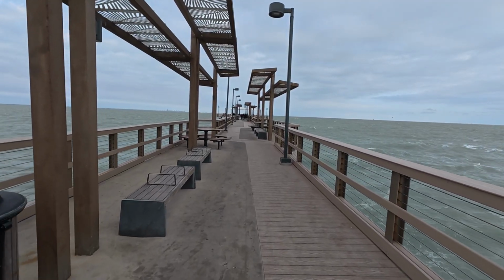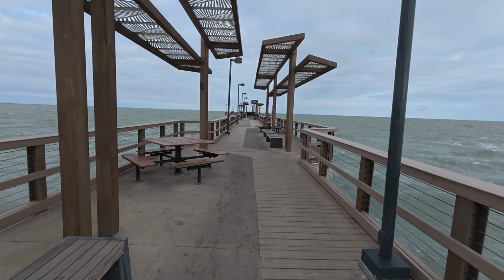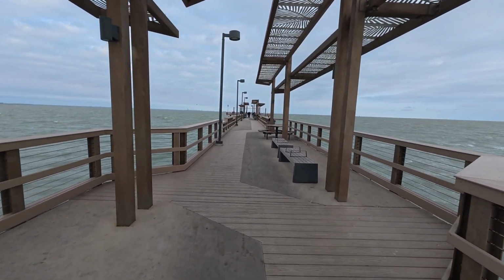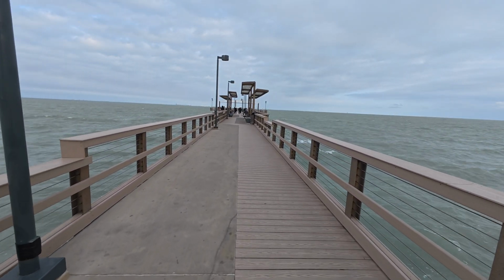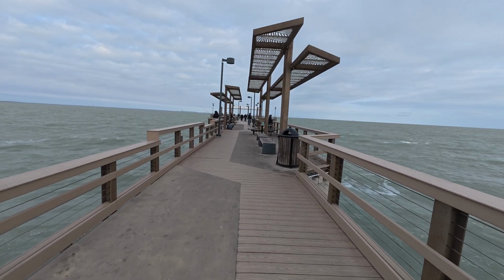All right, guys, downtown Corpus Christi, Cole Park Pier. Pretty good spot. A lot of locals will come down here and fish that live in the downtown or closer into the downtown area. A little windy today. Great day to fly a kite. Not a great day to be fishing, but remember, you can't catch any from the couch, guys.